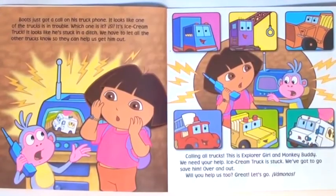Boots just got a call on his truck phone. It looks like one of the trucks is in trouble. Which one is it? See, it's Ice Cream Truck. It looks like he's stuck in a ditch. We have to let all the other trucks know so they can help us get him out.